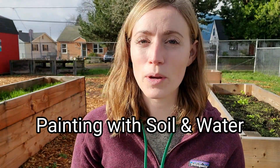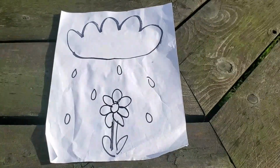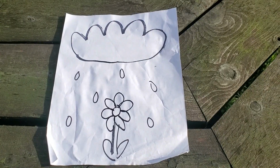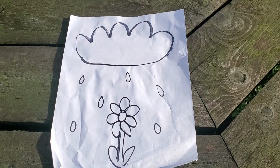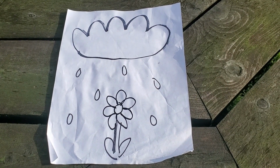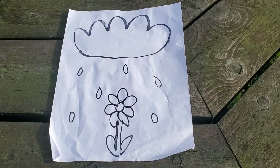The main ingredient you'll need is water. You'll also need a container to put your water in and a little bit of soil to mix with it, because we are going to be making our very own soil and water paints. You'll also want a piece of paper to do your artwork on. I've decided to draw an outline of my artwork in marker ahead of time so I can fill in the spaces with my soil paint.